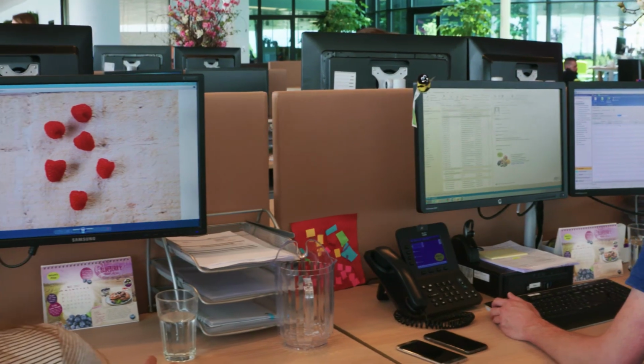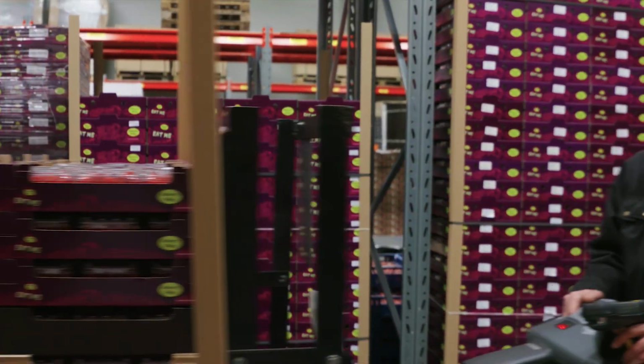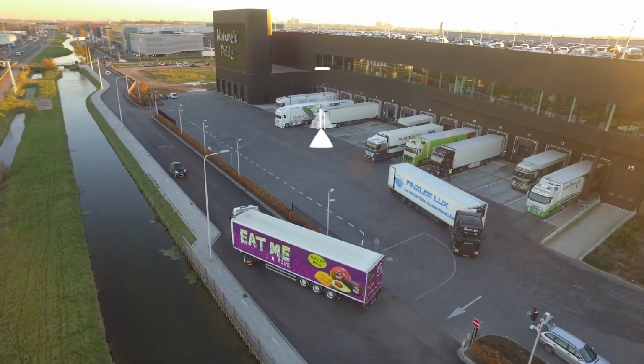The Nature's Pride sales and warehouse teams are there to handle your order with care. Nature's Pride offers you year-round the best tasting and premium quality raspberries.